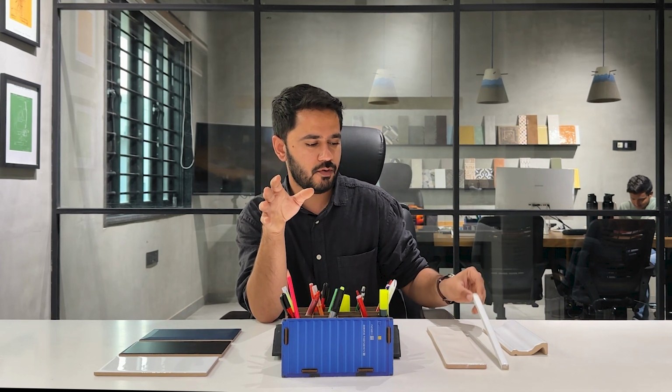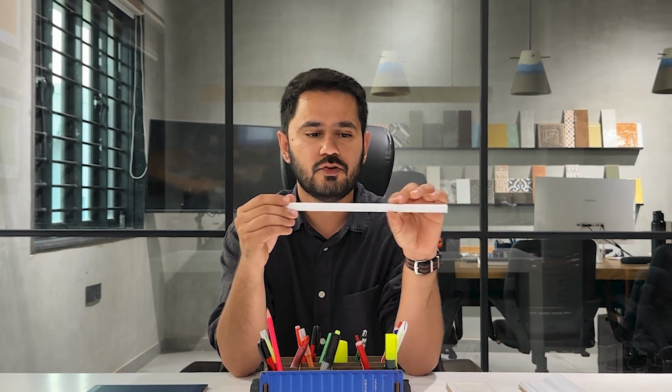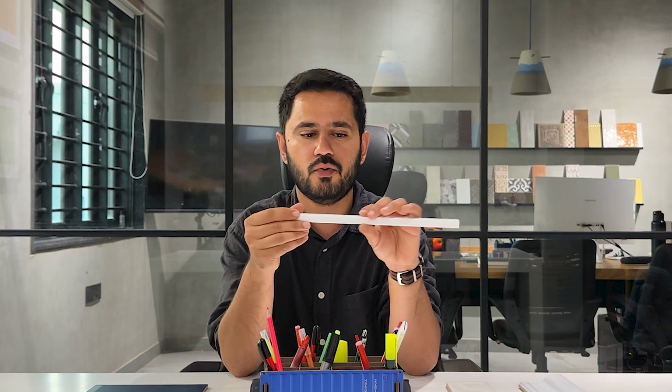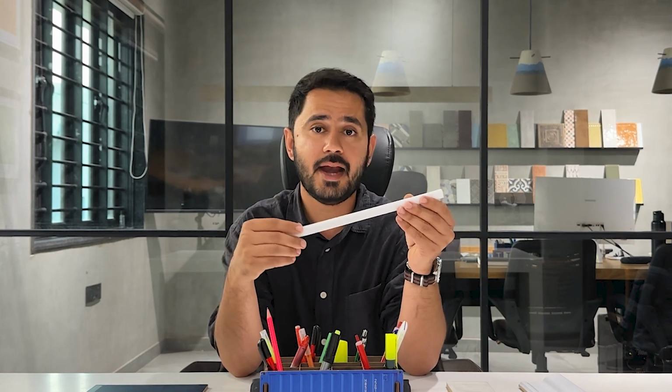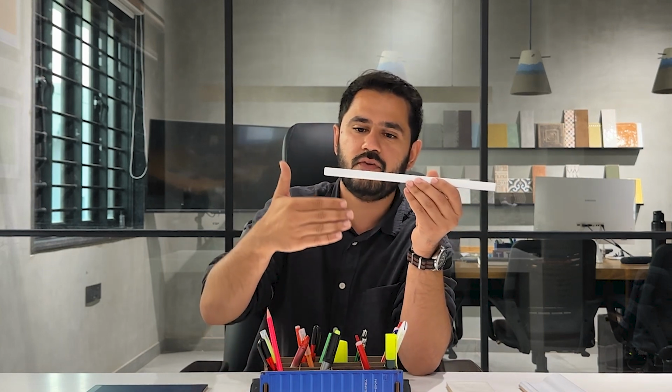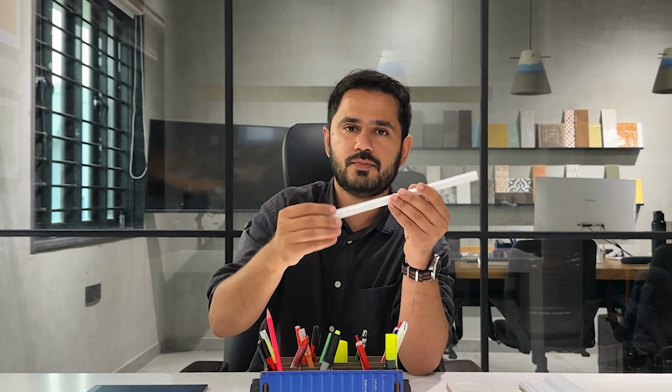So what do we mean by the end trims? This is one example. This is a pencil. This goes between two tiles if you want to connect one series to another series, or you can also use it as an end piece, whenever there is a wall of subway tile and it is ending in the middle of the height of the wall. So you can put this pencil on the top part. It gives the proper finishing to the application area, and it gives a very refined look. So this is the most elegant way to do the subway tile.